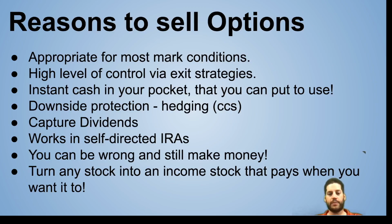It's instant cash in your pocket that you can use. You can take it out and go buy lunch with it. You can use it to buy stocks. You don't have to wait for the 30 days. You can use it for downside protection. If you're selling covered calls, if the stock goes down, you're still lowering your break even. So that's something that's really cool.